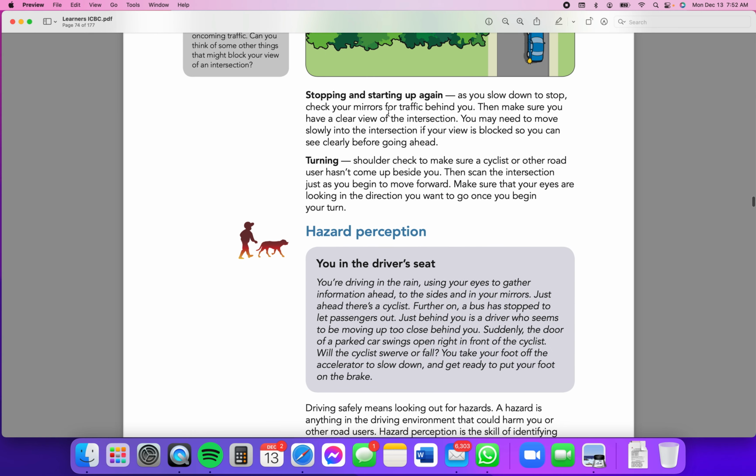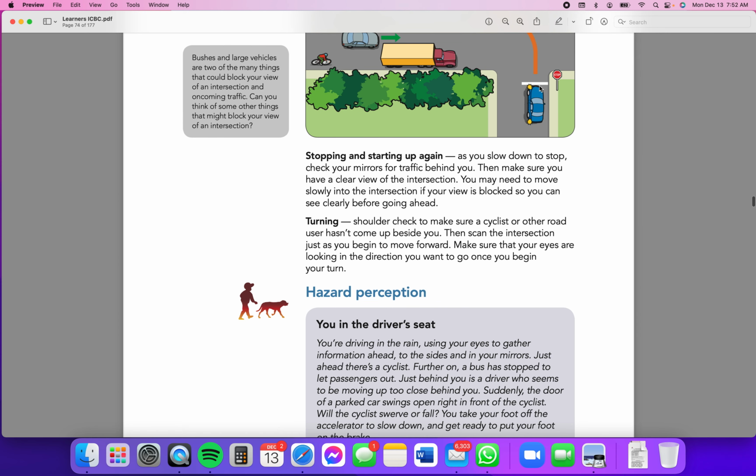Stopping and starting again. As you slow down to stop, check your mirrors for traffic behind you. Then make sure you have a clear view of the intersection. You may need to move slowly into the intersection if your view is blocked so you can see clearly before going ahead. So for example, if you were to stop here, there's no way you can see, right? But you have to stop before the stop line, especially during the test. So you're going to stop here and then you're going to inch out till you can see. Of course, you're not going to go into the roadway because then you have the possibility of getting clipped. But you could go all the way to this curb here, and then you have a better field of vision.